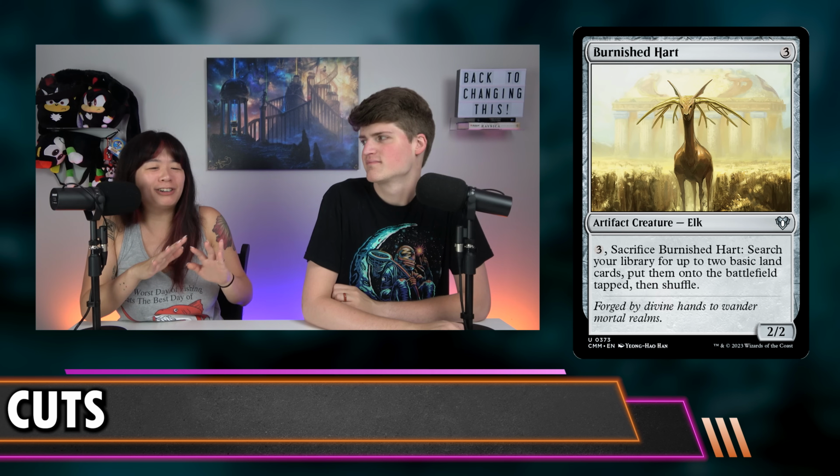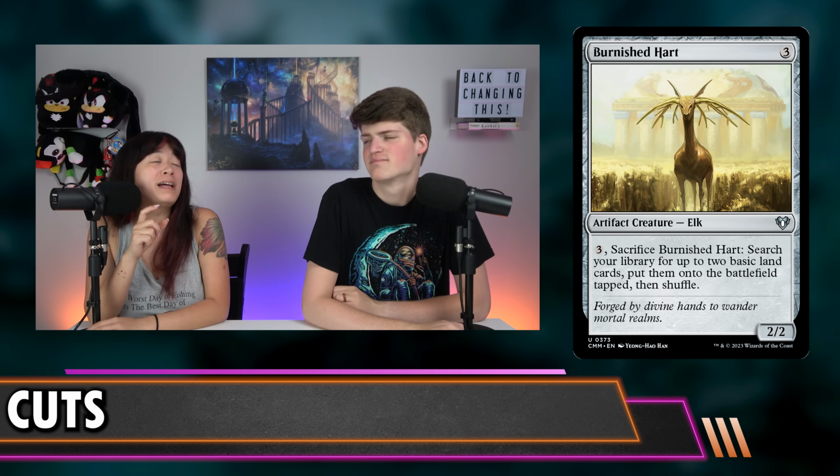But as BZ mentioned earlier, every precon has a few head scratchers, so we're going to have 5 cuts for you also. One of them is Burnished Heart. This isn't good ramp. You're in green. You want different types. I would rather just have a mana dork or anything else, but if I need different types, all of the other ones we put in will help just get you to that Tarmogoyf count to begin with. Yeah, it's an artifact creature, but the rate is so bad on it.